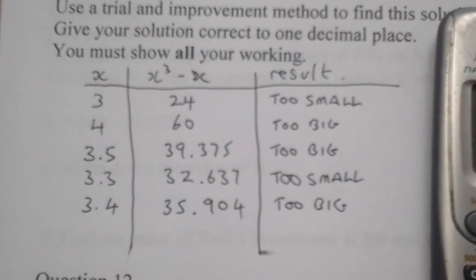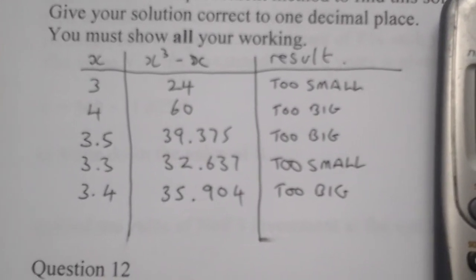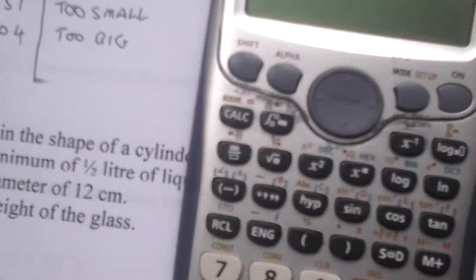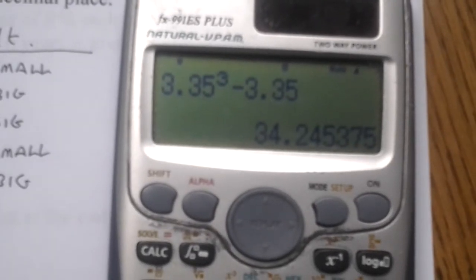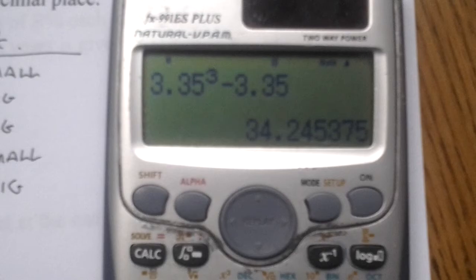3.3 was just too small. Remember, I'm aiming for 33. 3.4 was too big, so we'll go in the middle. 3.35. Here it is here. And that's 34.245375, which is too big.